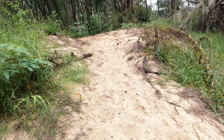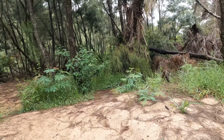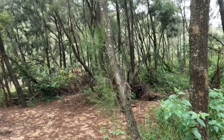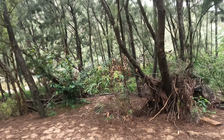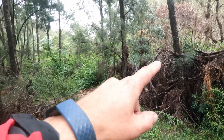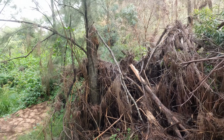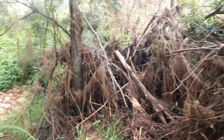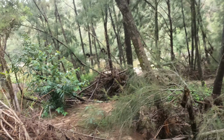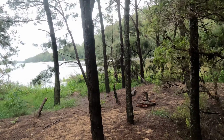Let's walk up this little hill here. Have a look at the devastation. Guys, these trees were knocked down from the last floods we had through here, which were heaps bigger. You can see how flattened everything is. Everything's hung up in the trees. Trees are stuck on trees. Incredible. All of it through there. It's amazing, the sheer force of Mother Nature.